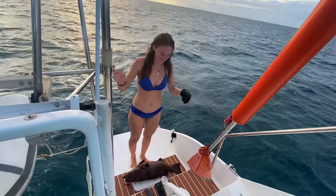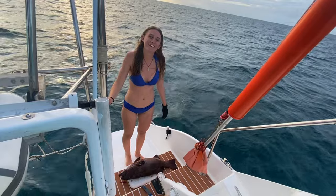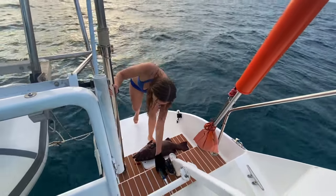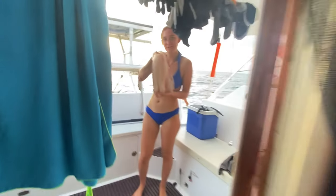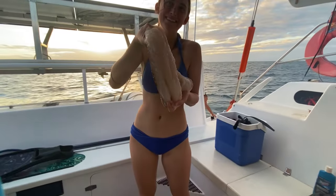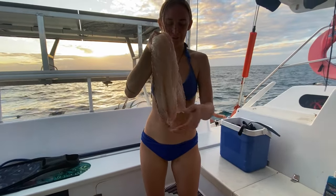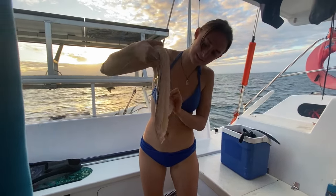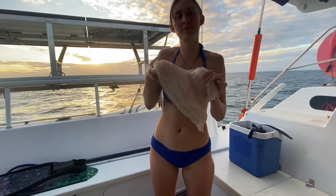All right, filleting time. I think that's gonna take a while. Yeah. Maybe I'll see you tomorrow. A few moments later. So this is half of the fish. We still have another half coming on the way. That's the side of fillet. That's like four fishes put together.